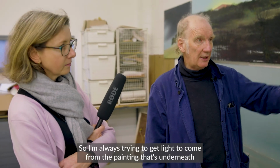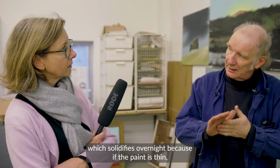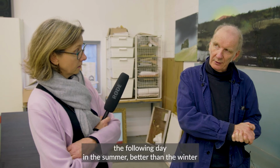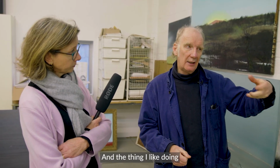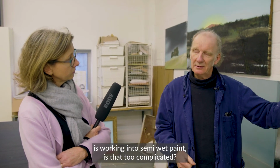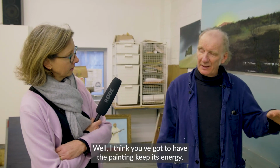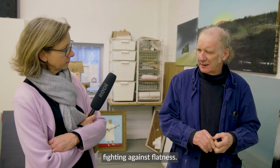So I'm always trying to get light to come from the painting that's underneath and the fact that the paint of the sky is liquid, which solidifies overnight. Because if the paint is thin, it is all oil paint, but it will be dry enough to work back into the following day. The following day, in the summer better than the winter, because it dries quicker in a warmer climate. And the thing I like doing is working into semi-wet paint. Is that too complicated? No, I like that. You can see it because it's got movement. Well, I think the painting's got to keep its energy. Yeah. So you're always fighting against flatness.